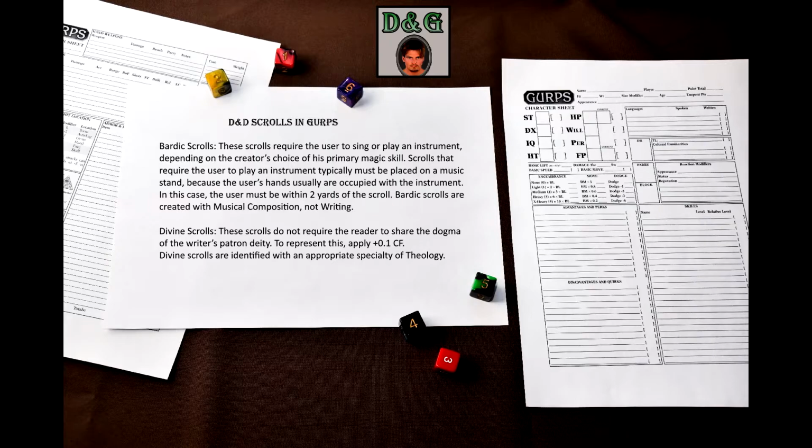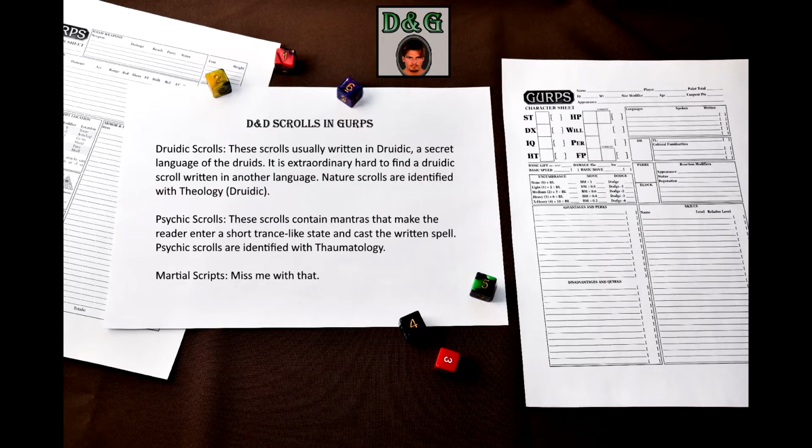Divine scrolls do not require the reader to share the dogma of the writer's patron deity. To represent this, apply plus 0.1 cost factor. Divine scrolls are identified with an appropriate specialty of theology. Druidic scrolls are usually written in Druidic, a secret language of the Druids. It is extraordinarily hard to find a Druidic scroll written in another language. Nature scrolls are identified with theology, Druidic.